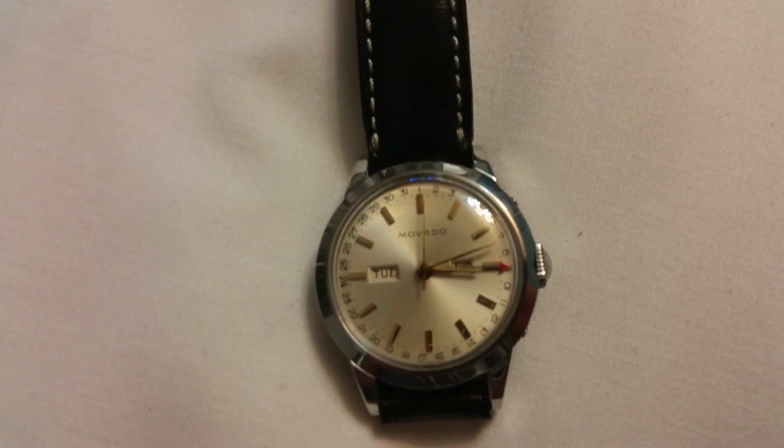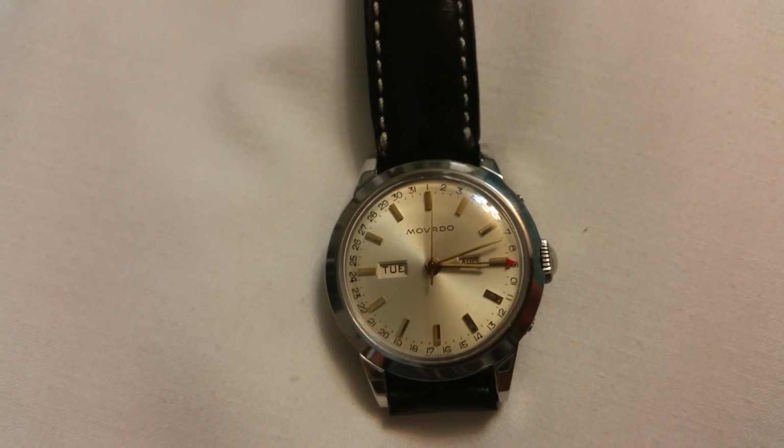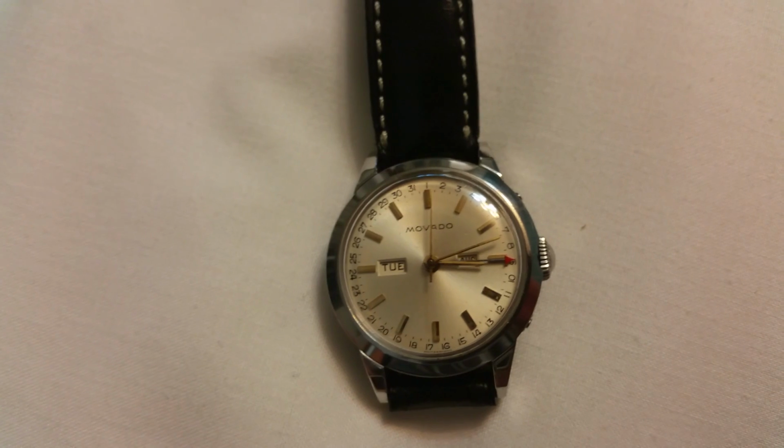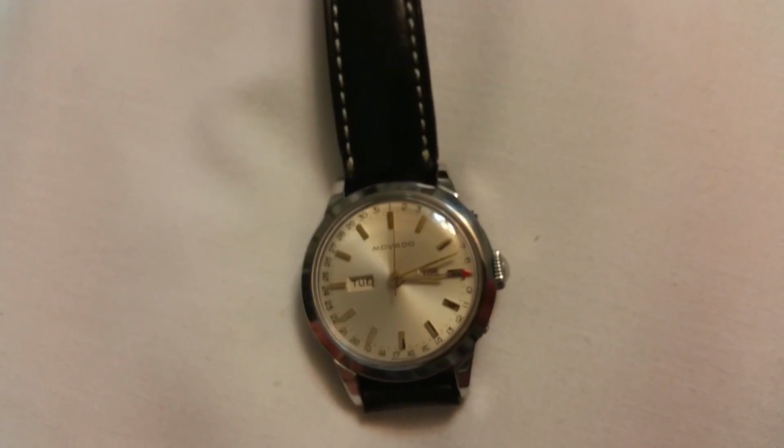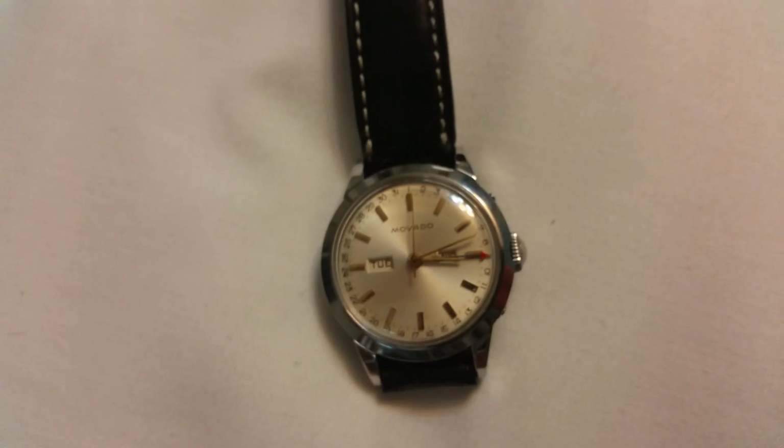I've mentioned Movado before. This came from my agent in Johannesburg. Beautiful watch. I don't know if perhaps the case might have been replated. I don't know. But it's a day date, one of the classical shapes. Lovely clean looking watches which Movado were known for at the time.